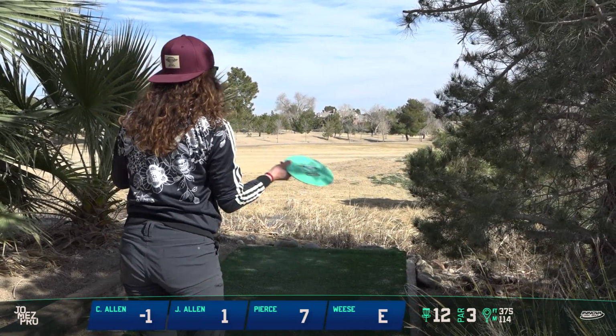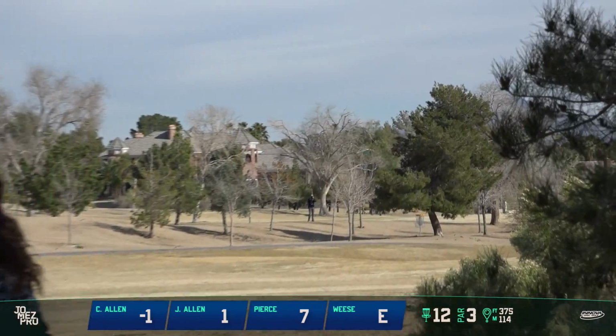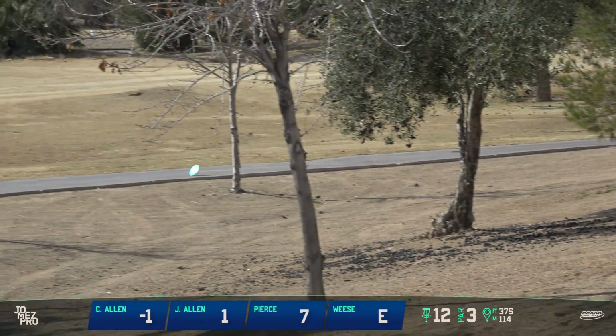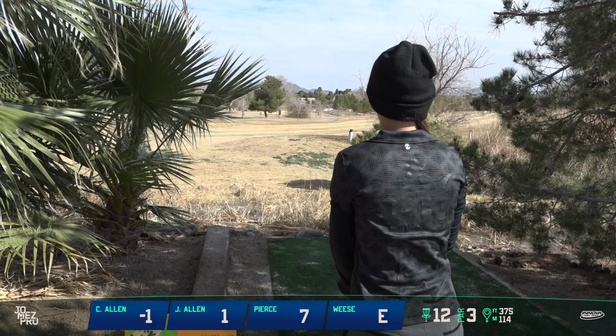It was a right to left wind here, from what I remember. It really helped me out when I was throwing my backhand. It picked it up, and I got some extra distance. That is still safe. Still safe. It's okay.